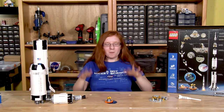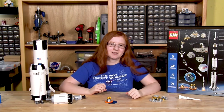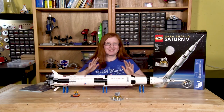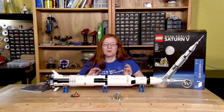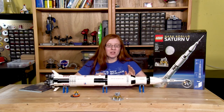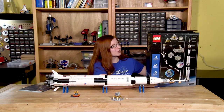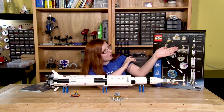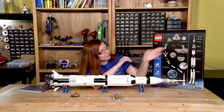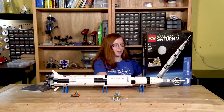I'm going to try to put this all back together, and then I'm going to do my full review for this set. I really, really, really like this set. I would give it 99.99 to the moon and back percent amazingness. There's other things I like that I didn't mention earlier, such as how on the back of the box they give information like where the Apollo actually landed on the moon, as well as information about the stages, and all the information in the front of the booklet.